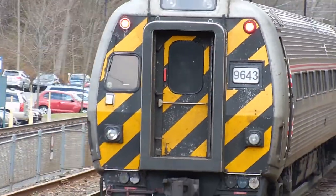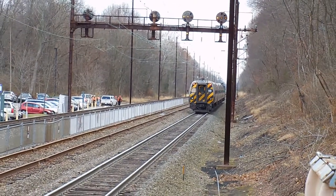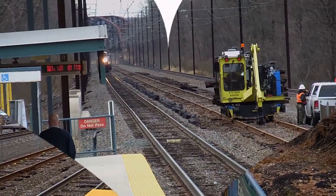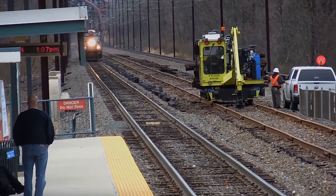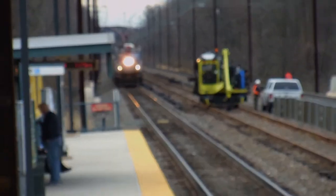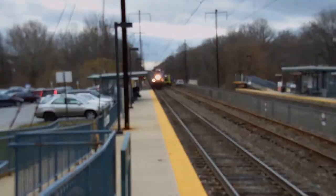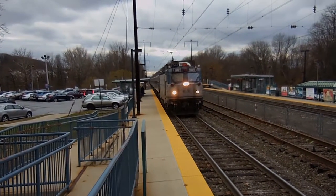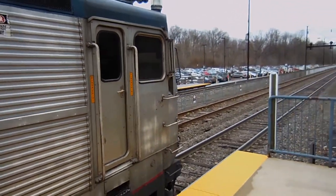And there's ex-Metroliner cab car number 9643. Should be interested to see what they do when this Pennsylvanian comes thundering through. Yep, we have another AEM-7 here. Come to daddy. This is number 905, and once again, it pulls up right alongside me.